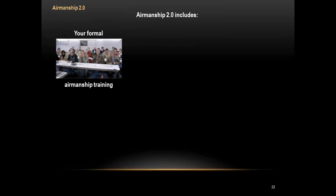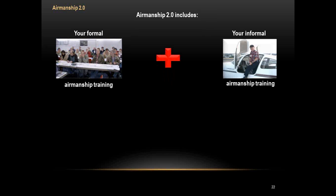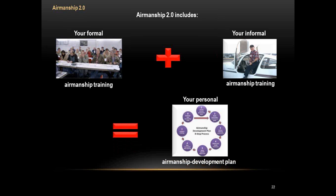Airmanship 2.0 includes your formal airmanship training. So when you're training for certificates and ratings and endorsements and checkouts and new airplanes, that's formal training. It includes that. But it also includes your informal airmanship training. Every flight you take, you should have a training plan for that flight. You should be addressing some challenges that will increase your airmanship capabilities. If you put your formal and informal airmanship training together, that equals your personal airmanship development plan. And we believe every aviator should have a personal airmanship development plan.